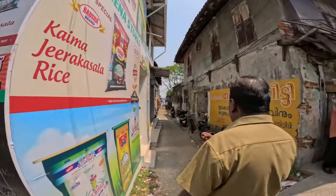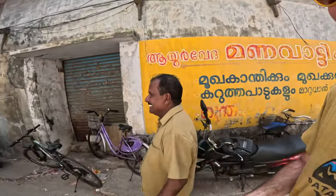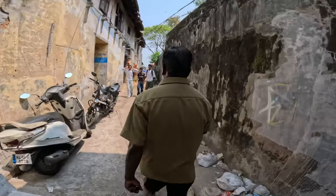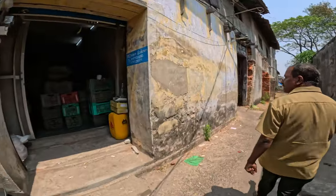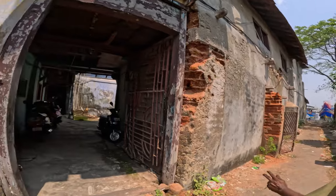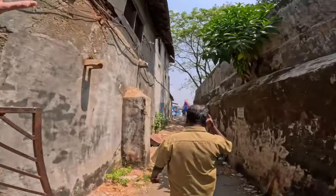Alright, so it's a bad smell. That is also real smell. Oh, that's okay, don't worry. I like the real experience. These are the very old warehouses from before. So the products would come off the boats, and then come here into the warehouse, right?